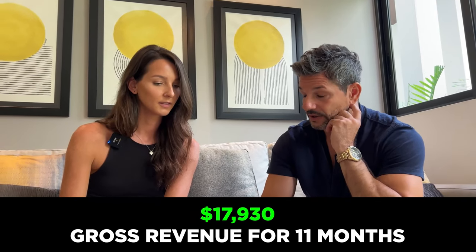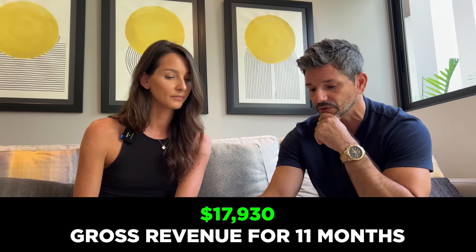If you just stay at 33% occupancy in September, and we add all this revenue up, we're only considering 11 months here because in October you were not in this unit. So there is no October. I didn't even look at your October booking, so we didn't add that. So this is 11 months. When we add this all up, you had a gross revenue of $17,930.